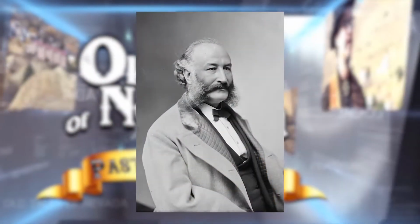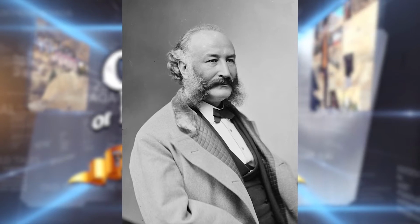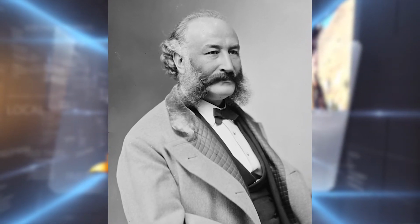The vision, Sutro didn't conceive of the idea. It had already been conceived, and I can't pinpoint who that was, but he's the one who took that idea and pushed it forward. Okay. He originally was a merchant when he came to the call to Washoe, and he dabbled in milling a little bit. His mill did burn down, but then he went forward with forging this tunnel, a 3.8-mile tunnel.